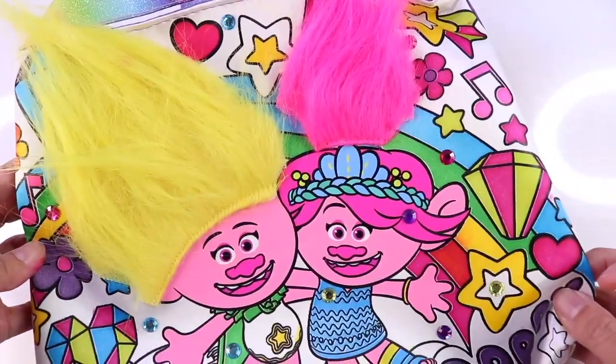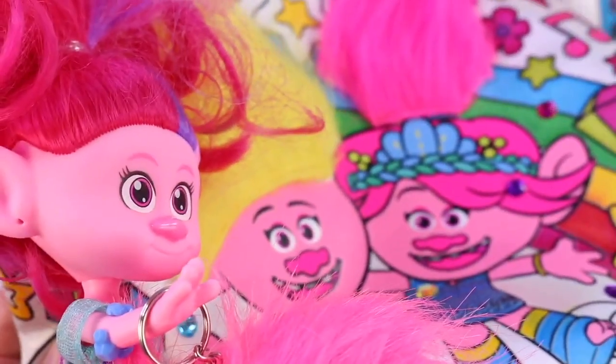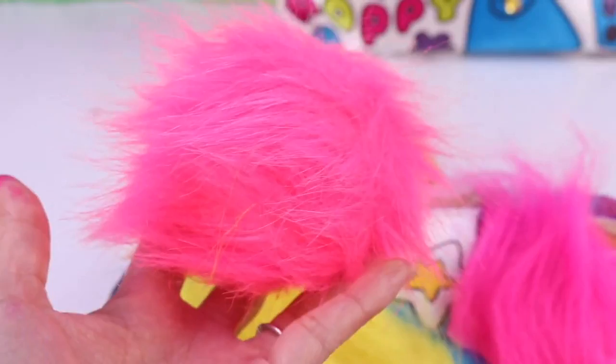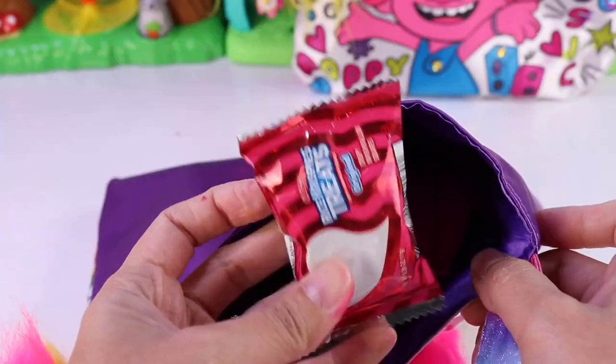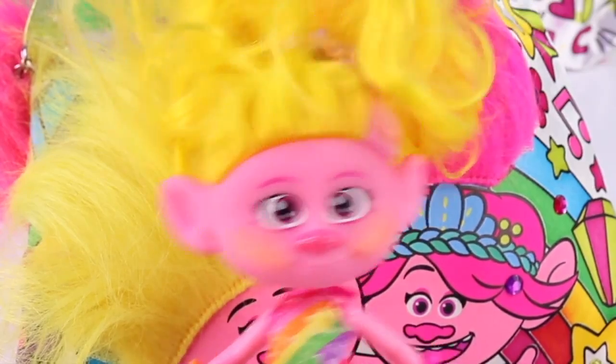Woohoo, we made it! Remember this purse? This one has a Viva keychain on it. So for this new purse, I want to put this keychain. It's a pink furry ball, just like my hair. Oh, a pink troll's hair, just like Poppy's. Put that on the handle, just like this. Cute. Now let's fill it up with all the good things. We can put a coloring book in there, a water bottle, crispy treats, markers, and we can even put a toy inside. Ooh, I sure can fit my life in it.